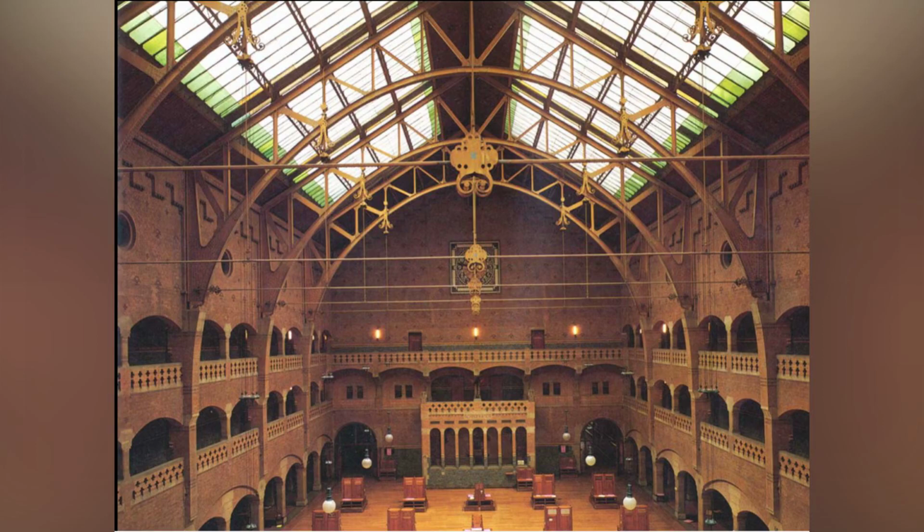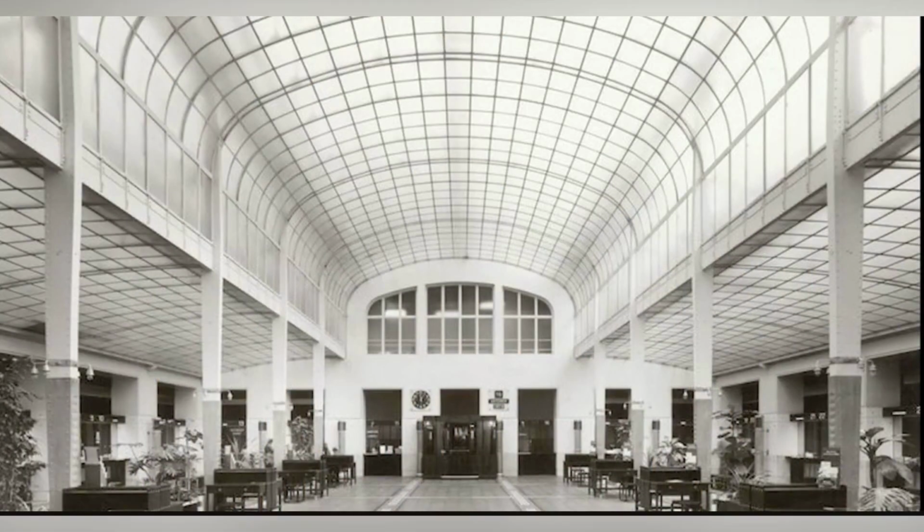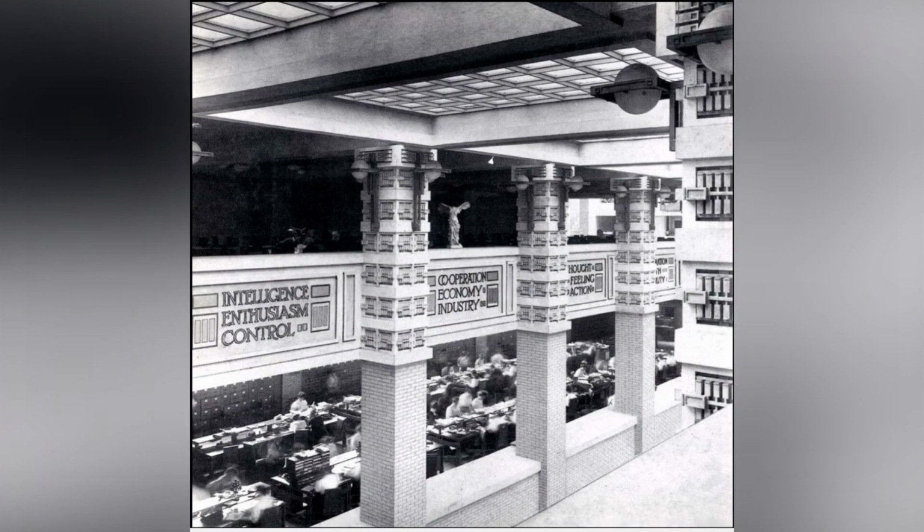Simultaneous with the Larkin Building, this other grand interior emerged almost in parallel, by Otto Wagner, right? The Postal Savings Bank. These are truly magnificent interiors that have survived in Europe, while sadly, they disappeared in America. A cathedral of work that was further emphasized with inscriptions around it: intelligence, enthusiasm, control, cooperation, economy, diligence. Throughout the building, Wright designed everything, including the desks with articulated chairs, in an early and admirable manifestation of Taylorism, the scientific organization of labor. Unfortunately, it's one of the great masterpieces from that era that we have lost.